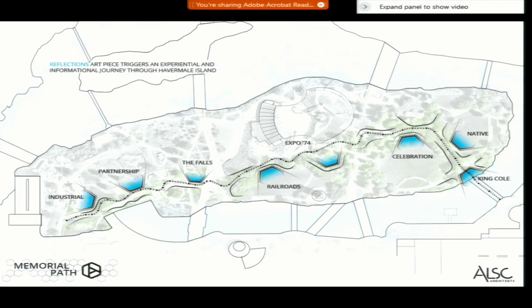The next one is celebration at the high point of the amphitheater, where you can have a really celebratory opportunity in those areas where there's performance. That's one of the key things of the way that King Cole laid out for the community, is having a place for performance. The next one really is the Expo 74, located strategically, unabashedly next to the pavilion. So you really say, this is Expo 74, this is what it was all about, and this is what grew out of Expo 74. The next one is the railroads. A key component of that is so many people come to Spokane and they go, well, it's always been like this, right? And it hasn't.